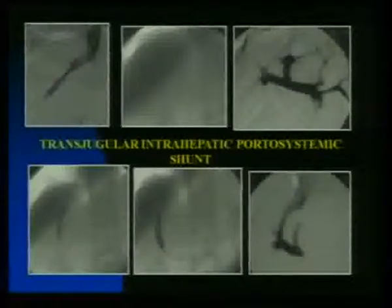So this is the right hepatic vein. We have entered into the right hepatic vein, punctured with a Chiba needle and entered into the portal vein. We've confirmed that we're in the portal vein, balloon dilated the passage, and finally put in a stent graft, and that is the result of a TIPS procedure.